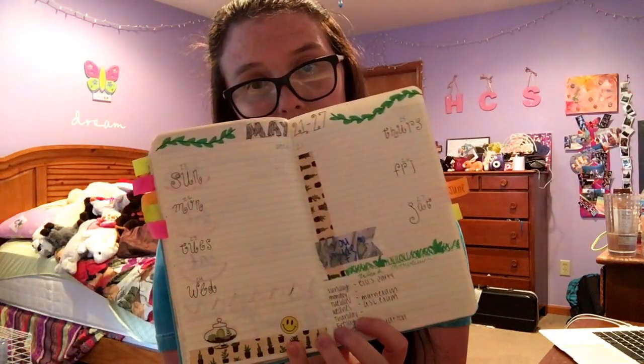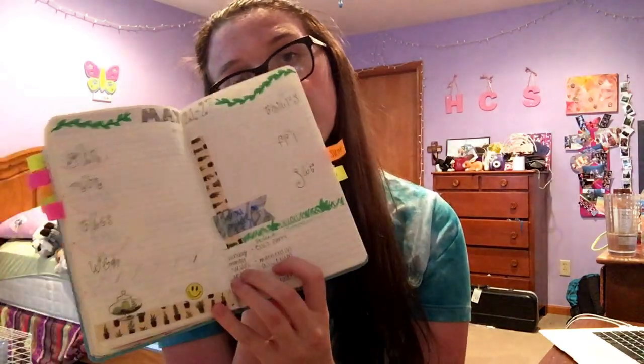Alright, another weekly spread. I put a school countdown there this time because I didn't have many due dates. And then at this point, I was in the last week of school, the last couple of days of school, where I had one exam and then I was done. So I only put a weekly overview instead of due dates because I had no due dates.